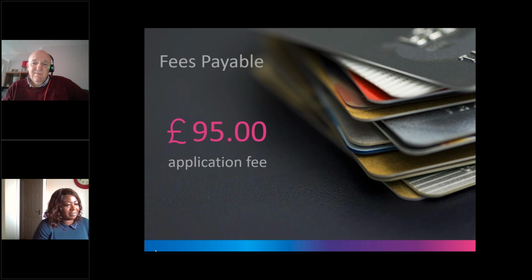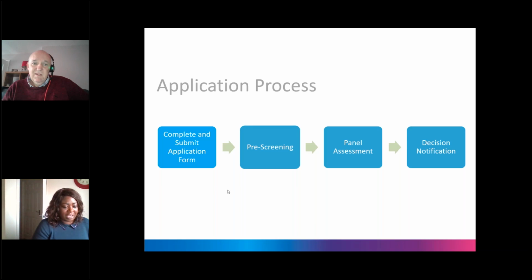Yeah, definitely. Okay, just to go through the process. Once you've completed your application and paid your fee, your application will be reviewed by our membership team just to ensure it's been completed correctly. We'll be in touch with you if we need any additional information. And as I said, once the payment's been received, we'll send it to the assessment panel for review.